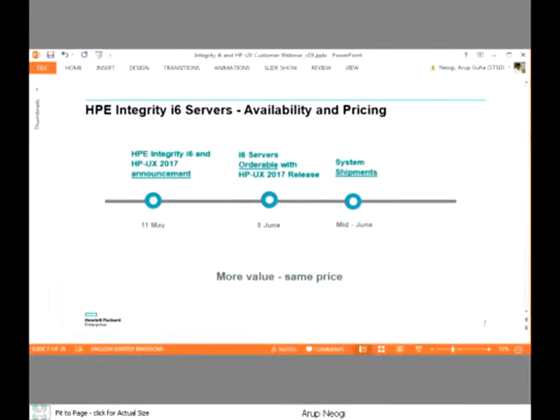So in terms of timelines, like I mentioned, there was a blog announcing the entire solution, that is Kitson-based server refresh, and then HPUX Fusion release. So all of these are orderable as of 5th of June, and then the systems will begin to ship in middle of June. The important underlying part here is that there is a significant additional value here, and HP has chosen not to change the price. So at the same price, there is a significant new value that is being offered to customers.